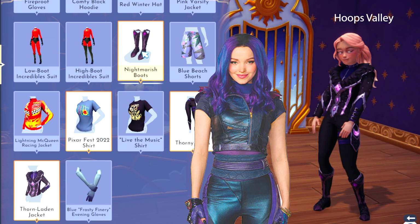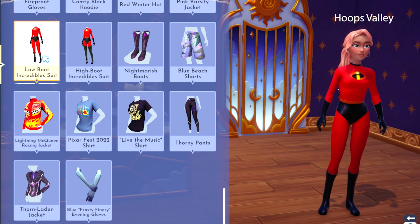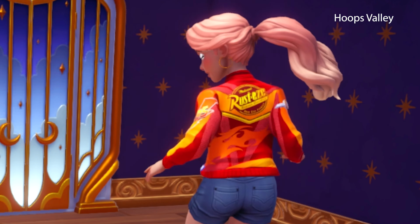I'm gonna try out my new clothes. I kind of look like Mal from Descendants wearing this. Let's see, Mrs. Incredible. Ooh, I like that one. Let's see, Lightning McQueen's jacket. Oh, I look really cool like that.